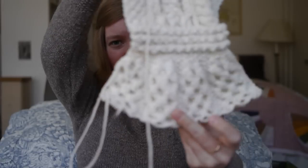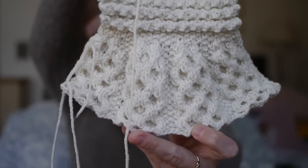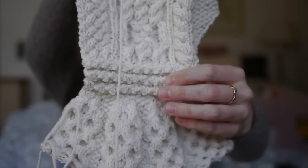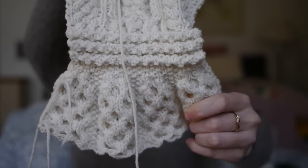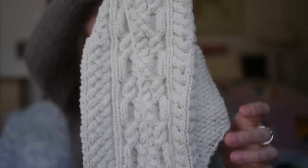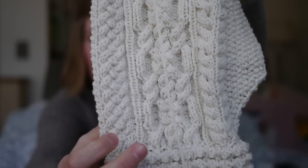So I ended up doing a honeycomb peplum, and these haven't been blocked yet. And then for the waistband, I did seed stitch, and I added 3 welts or pin tucks, just because, you know, this is such a decorative, sturdy fabric that I thought the waistband needed something extra to kind of hold its own. And then for the body, I have a braid cable.